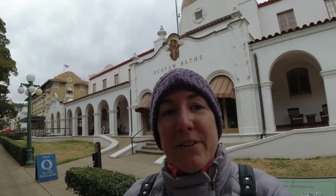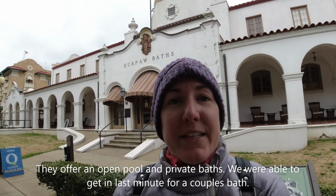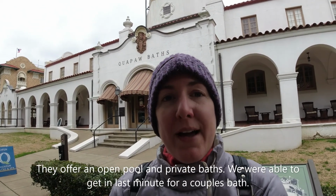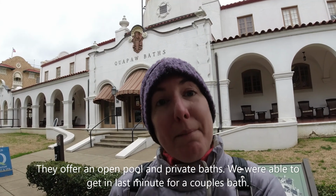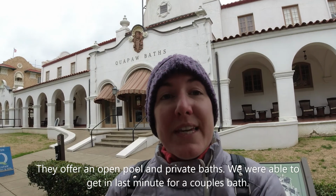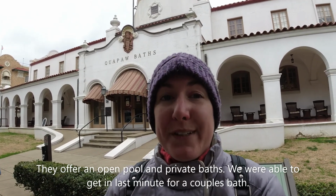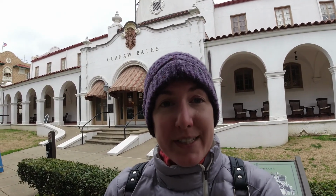So I'm standing outside of Quapaw Bathhouse. This is the bathhouse that is also operational. So there's two on Bathhouse Road that still offer baths. This is the location that's more like a modern day spa, where the other location is designed to be much more traditional and still does things in the style of what was done in the 1900s.